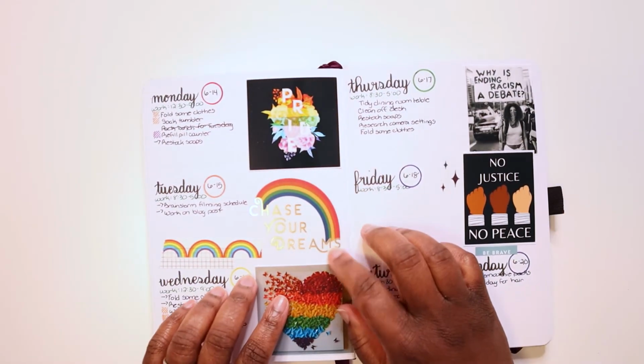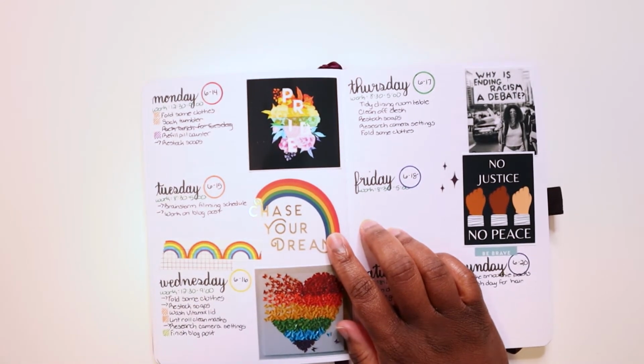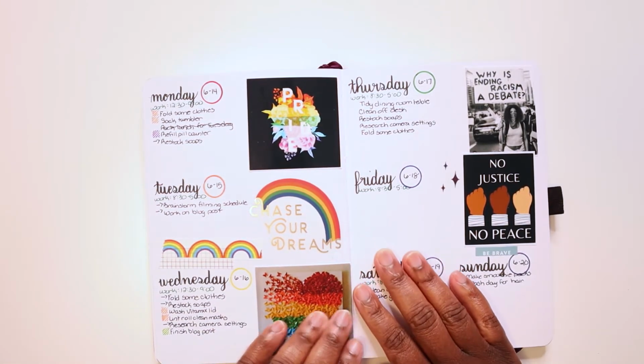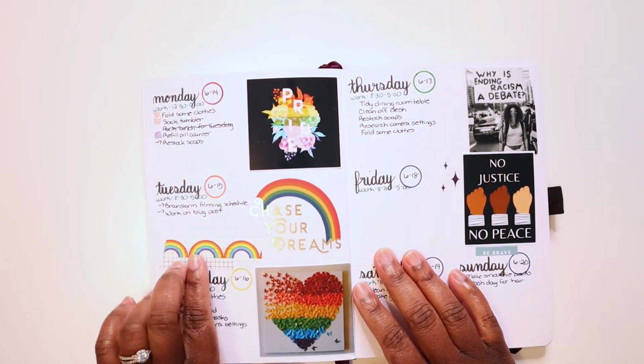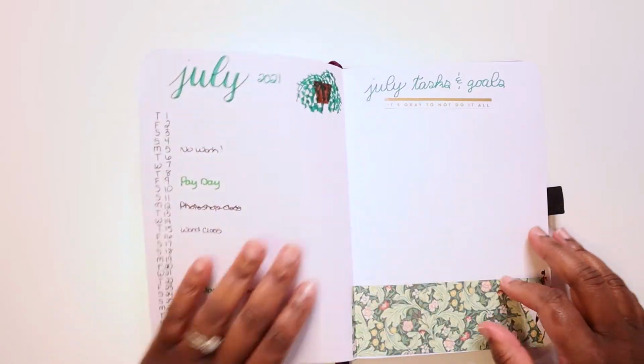Eventually, I found my rhythm with how I was going to journal, and I figured out a better way to incorporate washi tape in my day-to-day spreads, so I wouldn't feel like I'm wasting the tapes I already had. And then when I started incorporating more of it, what happened? Your girl went and bought more washi tape.